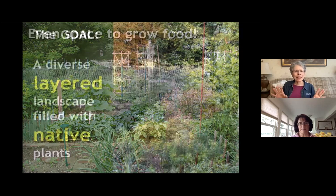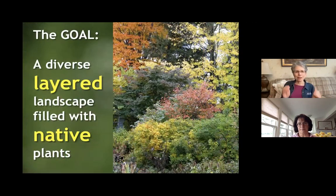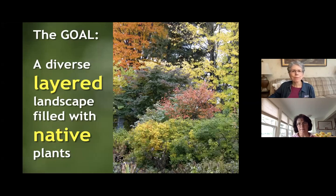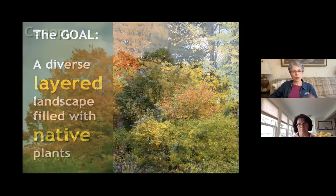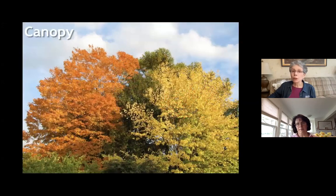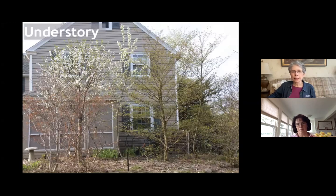The goal is to have a diverse, layered landscape filled with native plants. And this is a view in our backyard, and you can see there's an herbaceous layer, there's shrubs, there's understory plants, and there's canopy trees. We have a lot of maples. They don't all belong to us. They're in the neighboring yard, but we have quite a few large trees. We have understory trees. This happens to be a cherry tree and amelanchier and pagoda dogwoods.